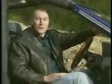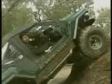Well, it took the Yanks years and millions of dollars to develop the Hummer. It took Sydney engineer John Davis 24 months and the equivalent of the tea money to come up with a Bushranger.